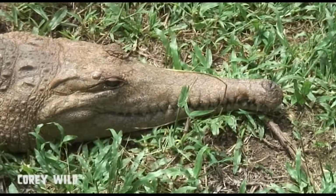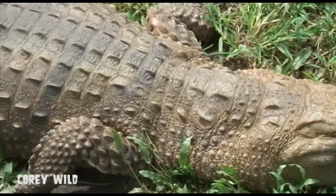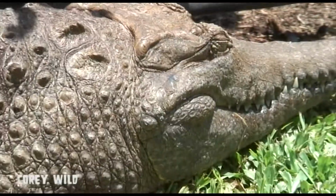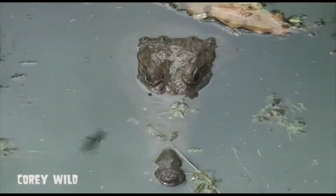Now they say they're not dangerous to people, but if you mess with them they'll still give you a nasty bite. Johnstone River crocodiles, or freshwater crocodiles, are actually one of the fastest crocodiles on land. He can reach speeds of up to 17 kilometres an hour. Get up a bit of a crocodile gallop.